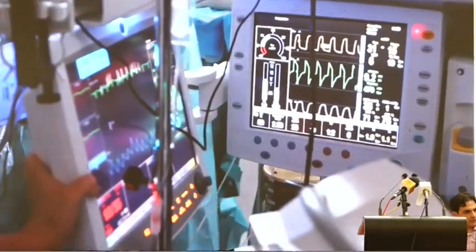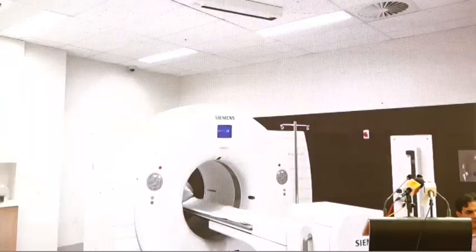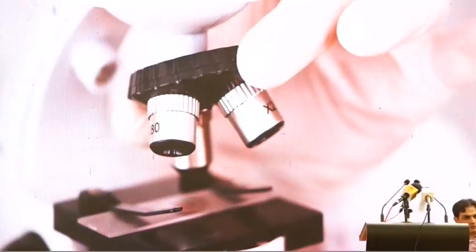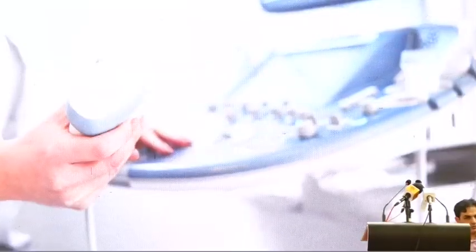All the allied services, such as ECG and blood testing, are available on site. The radiology department at the hospital is a marvel of modern medicine, utilizing state-of-the-art technology to provide rapid and accurate diagnosis for patients in need, from MRIs to CT scans, X-rays to ultrasounds.